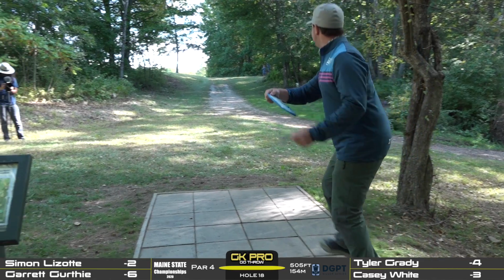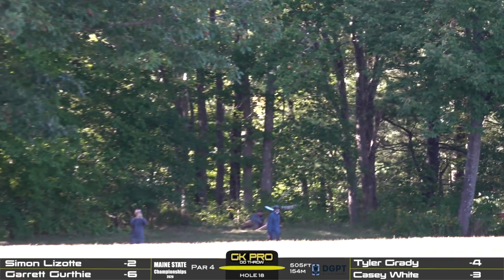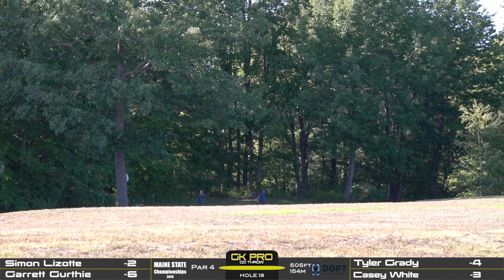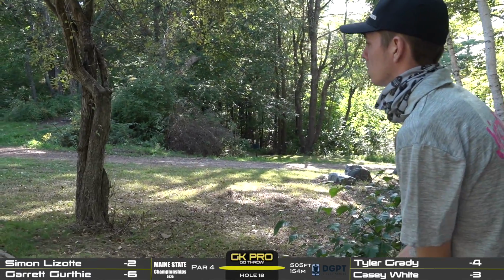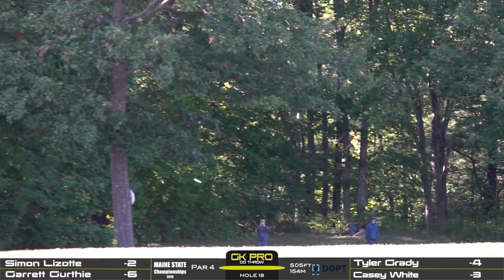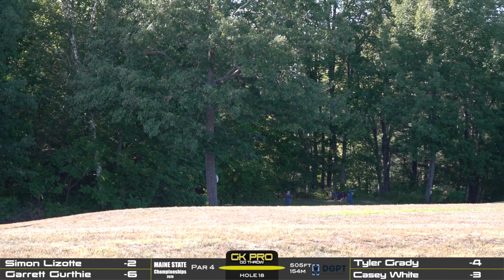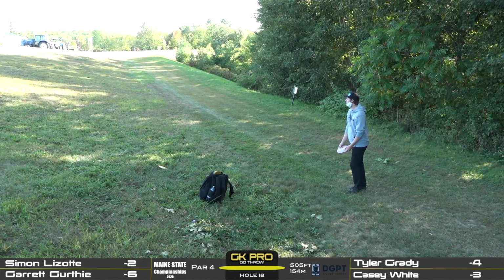Garrett going with his Wraith. Looks like he's okay, playing the soft hyzer, trying to skip it up the hill. That's beautifully done there. He's gonna be on the flat, having a nice approach there. Casey going with his DD3. Never done that before. That should be fine. I'd assume probably a forehand approach from there.